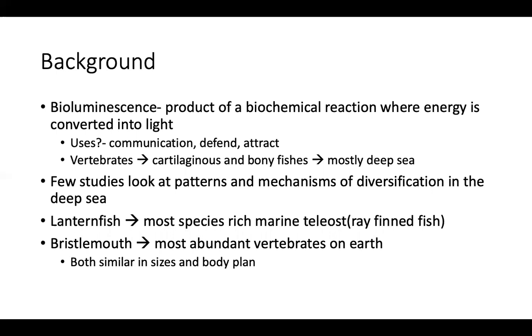Now, few studies actually look at the patterns and mechanisms of diversification in the deep sea because it's such an extreme environment that is hard to get to or do research in. So in this study, they are looking at lanternfish, which are the most species-rich marine teleosts, which is a ray-fin fish. And they will also be looking at bristlemouths, which are the most abundant vertebrates on Earth. Both of these fish are similar in size and body plan.